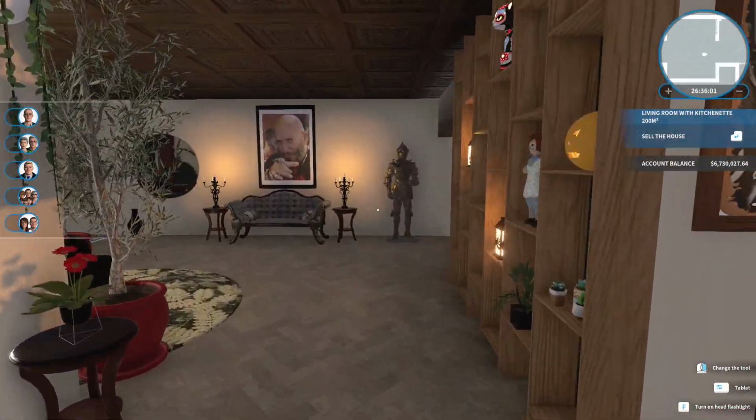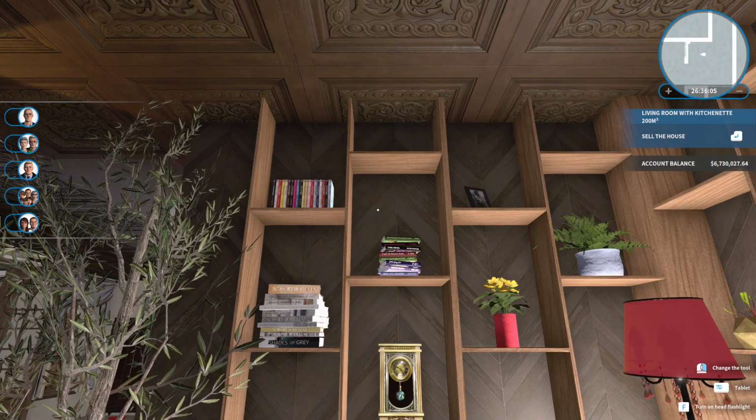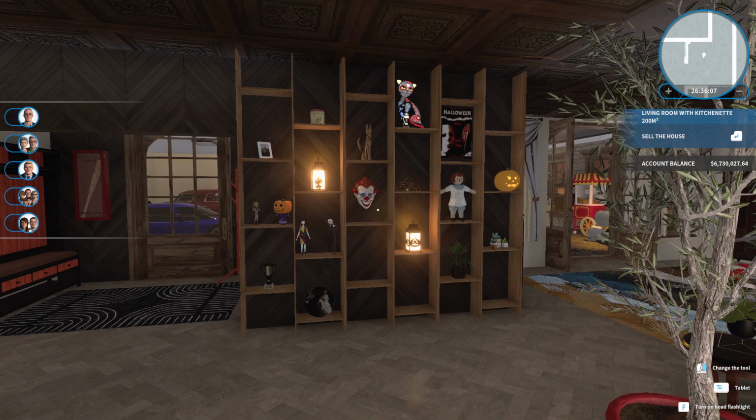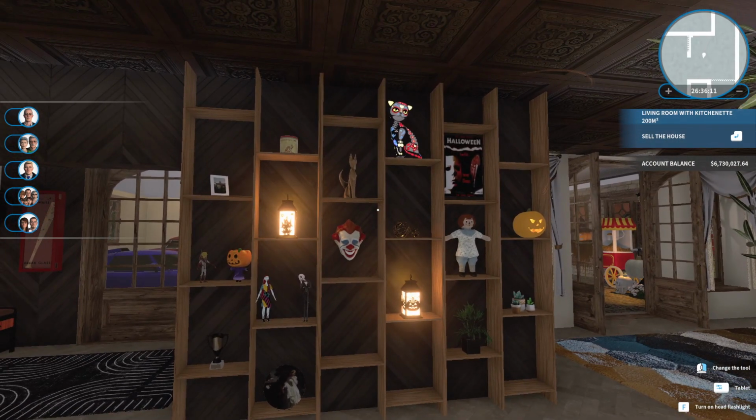Coming over here, we have our display wall. I didn't really know what to do. Oops, it turned around. I didn't really know what to do with this space. This is where that one strange little weird window was.